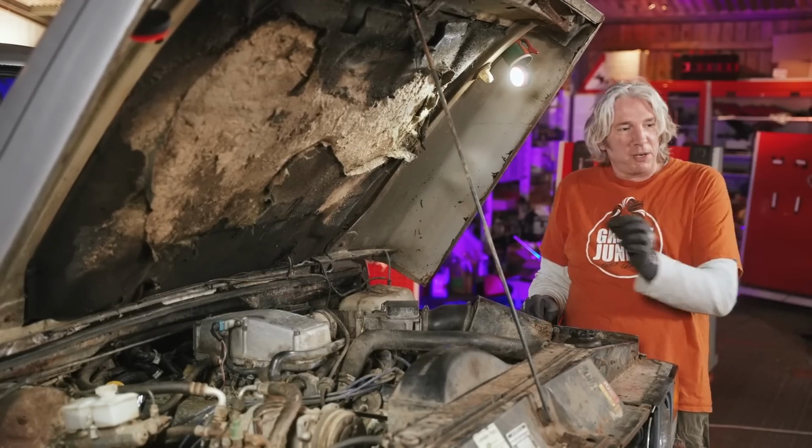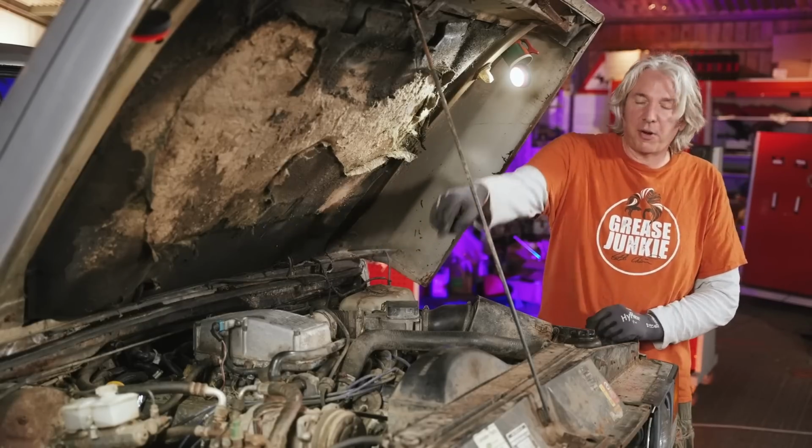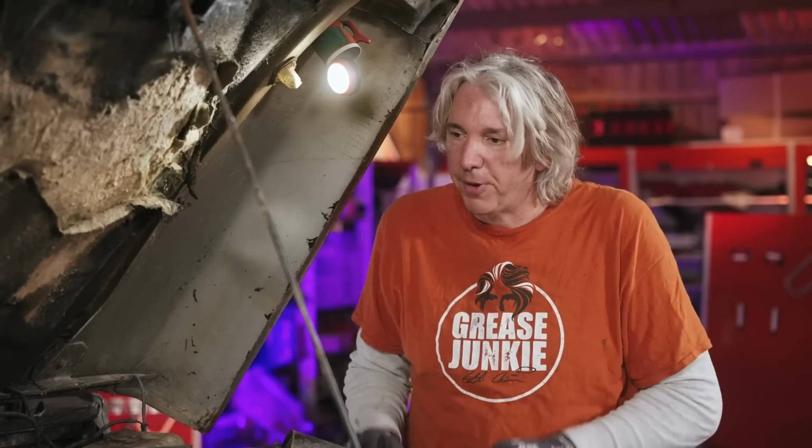Now, I noticed there was a little bit of a trail left by the car on the driver's side, so it looks like it's going to be the front driver's side wheel that's going to need attention. So I'll drop the fluid first from the gearbox, and then I'll start looking at the brakes, and hopefully we will get to the MOT station today, maybe.